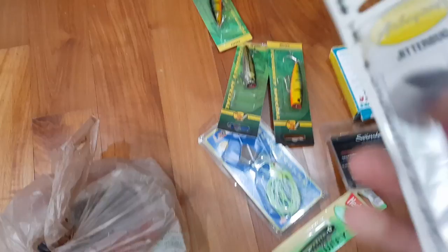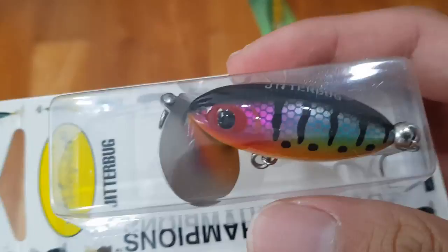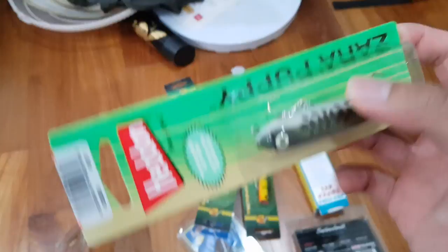Let me adjust the camera. This is an Arbogast Jitterbug. It's the bait of champions, and I'm a champion, so I bought this bait. Looks pretty cool, eh? But it's a top water lure, and when you retrieve it right on the water, you go like do do do do do. Yeah, cool beans. Arbogast.